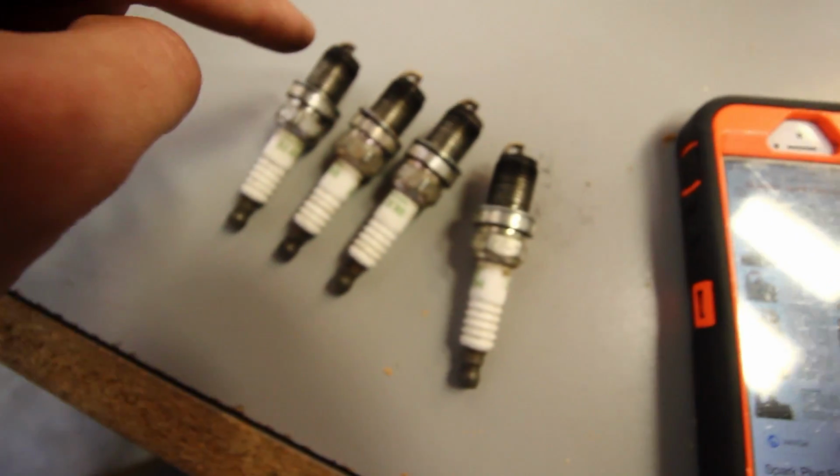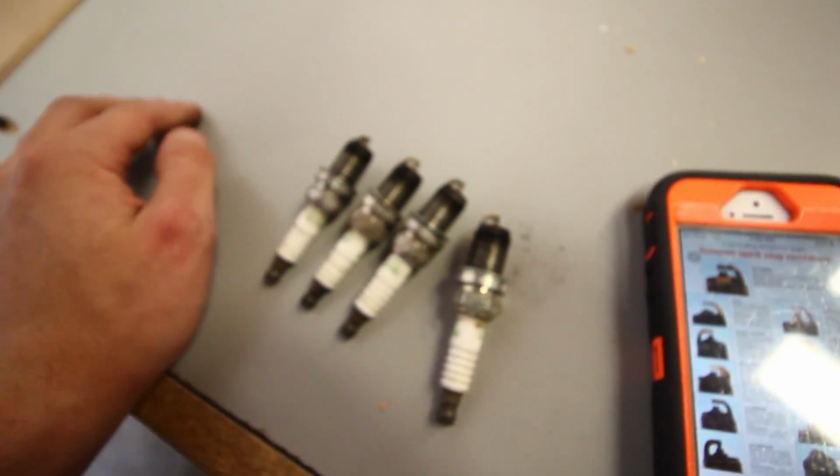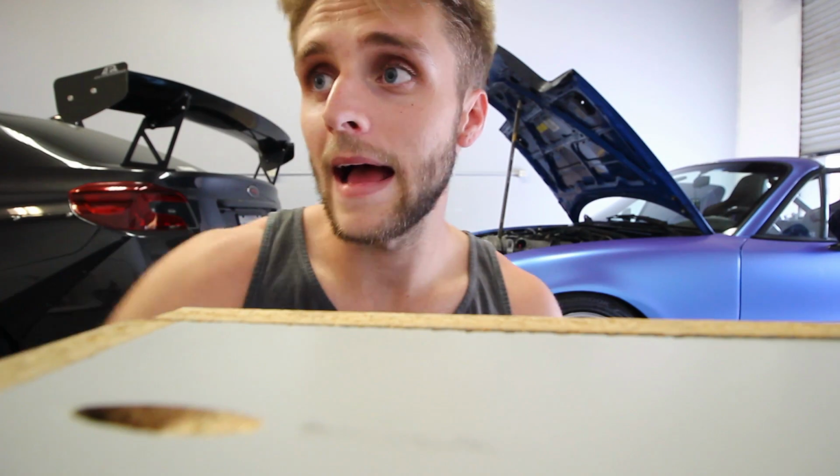One thing I was looking at when I was looking at the individual spark plugs is they're gapped slightly differently. So I'll have a gapper tool and go over basically what each of the gaps were for the 1, 2, 3, 4 cylinders. Also, like I said before, I have new spark plugs.